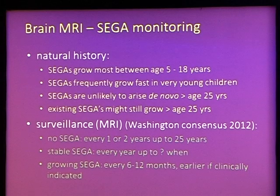If it's a stable SEGA, and how you define stable depends upon how many previous scans you've had, of course, it's every year. At the moment they haven't come up with a set endpoint, but probably by 25 years of age. If it's a growing SEGA, you should scan every 6 to 12 months, but earlier if the child develops clinical symptoms. So it's one of those situations where you'd probably scan before the child became overtly symptomatic.